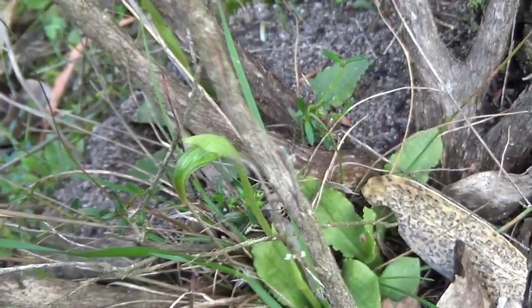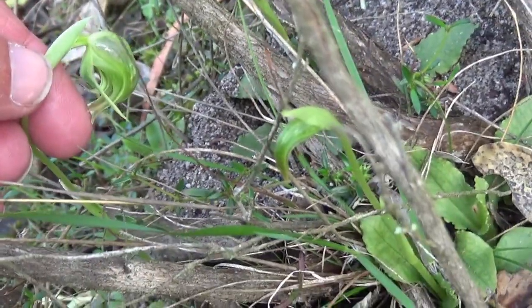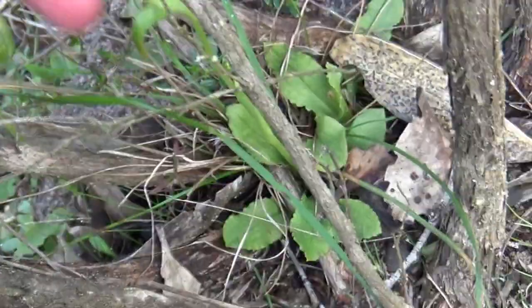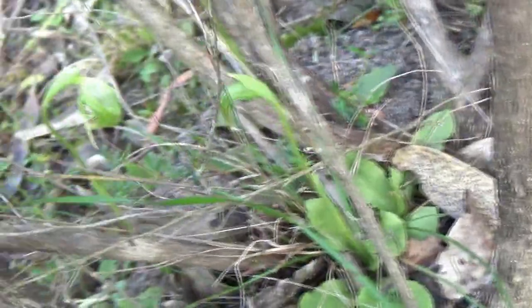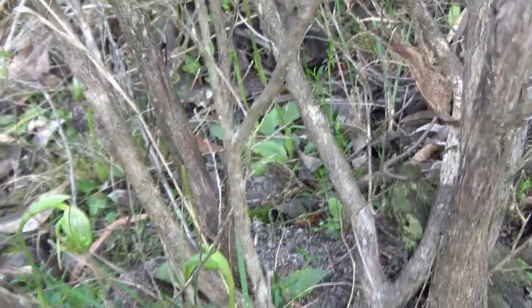See, they don't really look like orchids to people who are used to seeing the types of orchids you see in florists and garden centres and stuff, but they're just interesting. Orchids come in so many different shapes and sizes. I mean, all the ones here are the small ground orchids, but still they're so fascinating and dainty. Okay, so that's them.